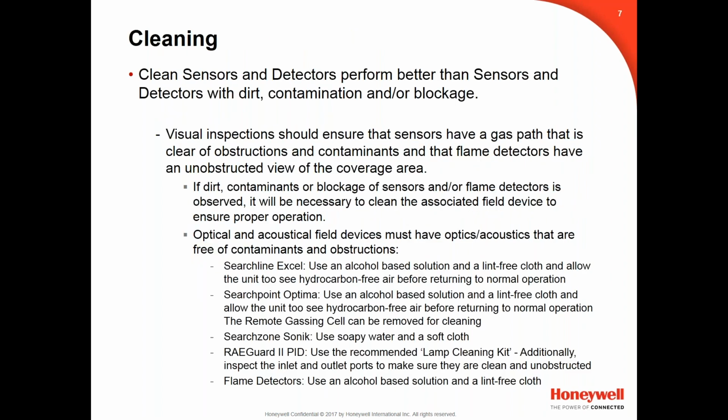Jumping to cleaning, basically based on your visual inspections that we previously discussed, you should, again, ensure that the gas path of all sensors is clear of obstructions and contaminants. When it comes to flame detection, this is an optical device, and so its primary maintenance item will be to make sure that the window is unobstructed. It's free of contaminants. It's not dirty. Flame detectors are line of sight devices, so they need to see that flame. And so if the window is obscured, it compromises the detector's ability to do that.